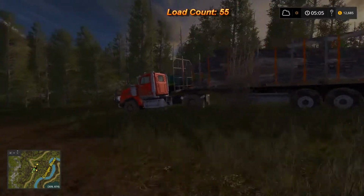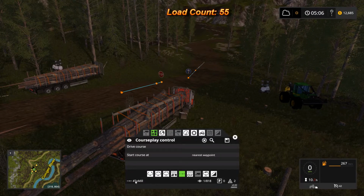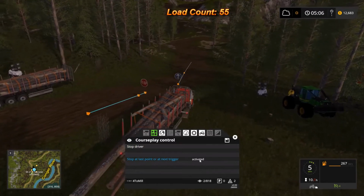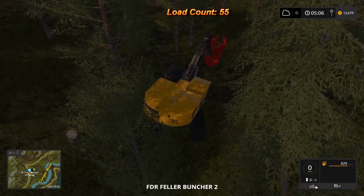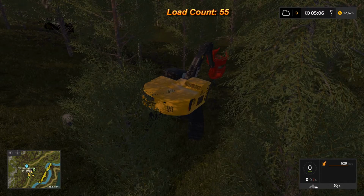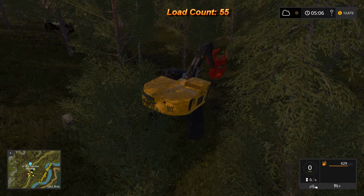So anyway, let's get this truck started, and we can talk about some other stuff later while we're getting this thing going here. And there we go. Okay, now we definitely need some more trees cut, so let me switch over to the feather buncher. Okay, we're ready to fire this thing up.